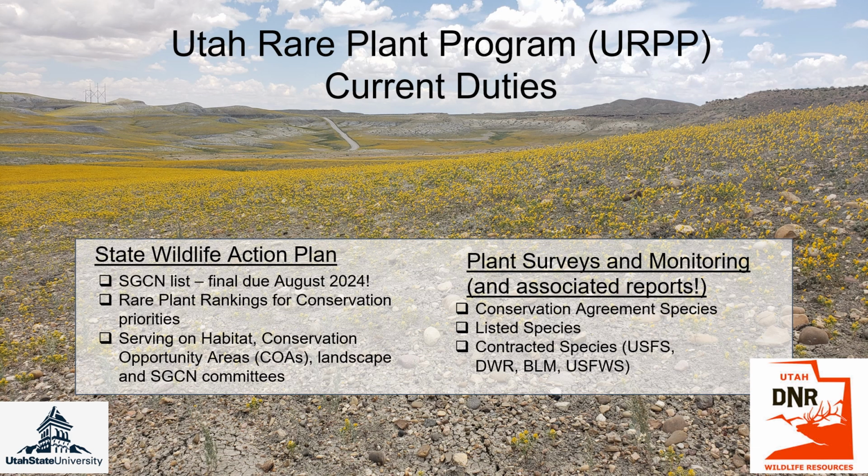So our other duties, of course, are the rare plant conservation rankings through NatureServe. Me and my team are serving on a whole bunch of committees and subcommittees for the State Wildlife Action Plan. And then, of course, all the plant surveys and the rare plant monitoring that we do, those priorities are set both by us and our partners. As we meet with our partners over the year, our field season gets set accordingly.